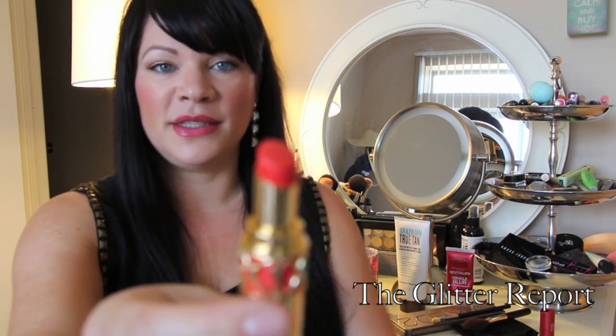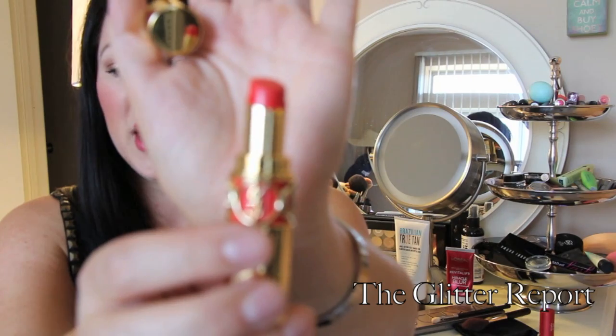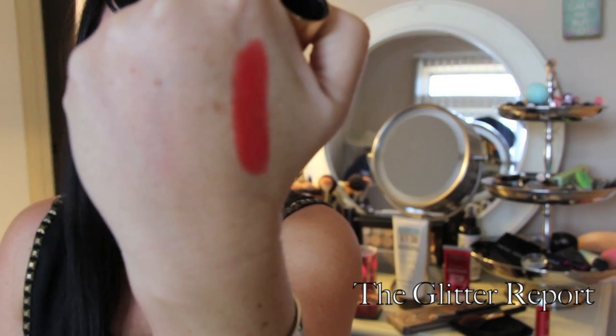So I am gonna start out with the YSL lipstick. Obviously, if you have been watching my videos, you know how much I love this one. I think it's so beautiful. It is color number 15. I can't even think of what the color is, but I love it so much. I love the packaging. Now this is a $34 lipstick, but it's well worth it to me. So there you go, that's the color. I wear it all the time.